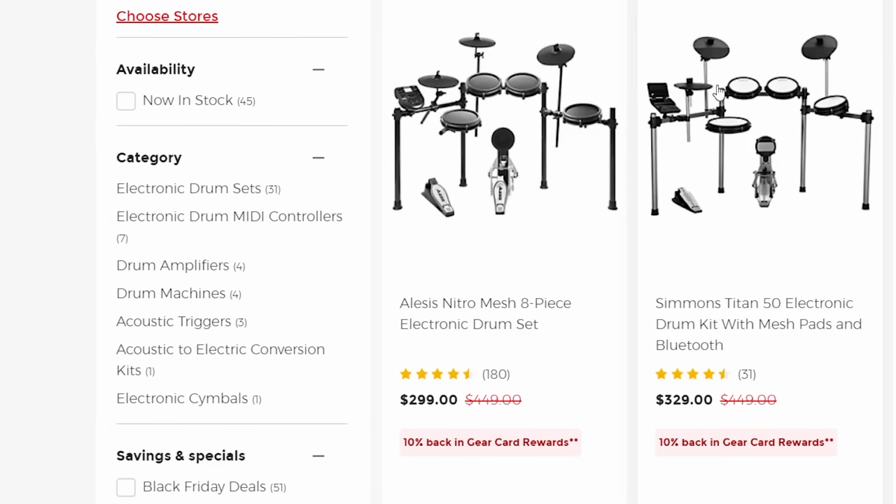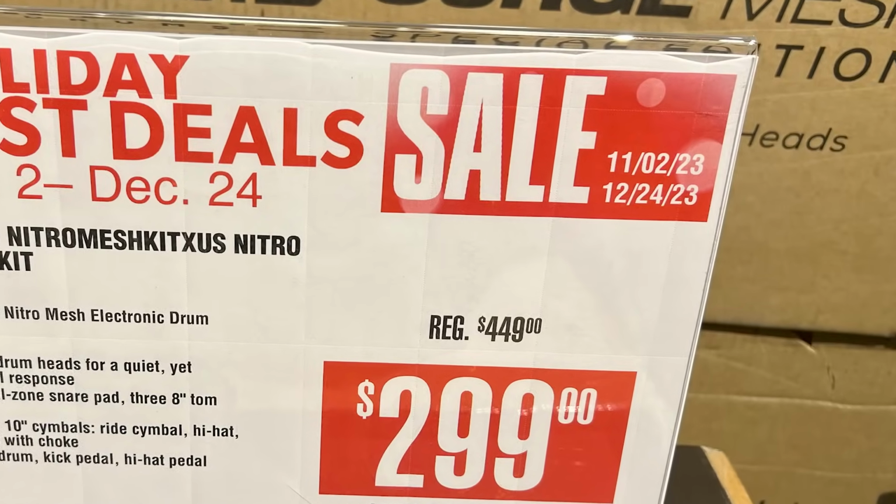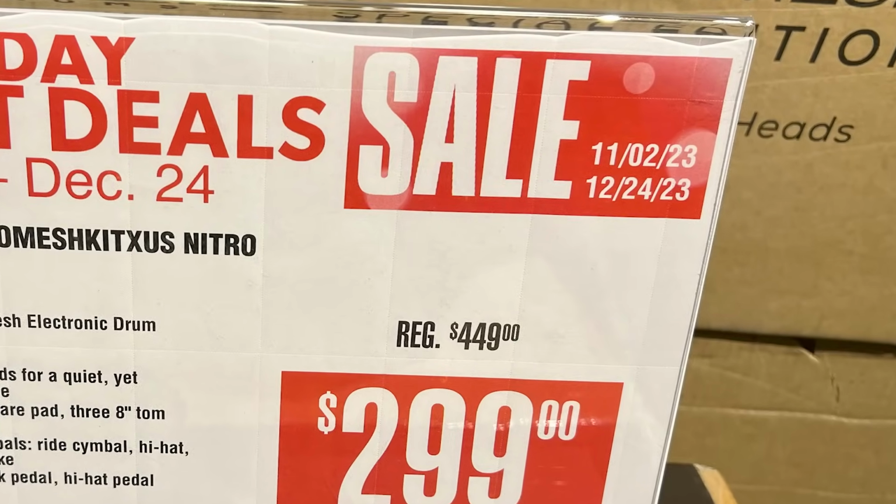They're going to be replacing it permanently by the Nitro Max, which I just did a review video on. So it's kind of hard to get excited about a drum set on the way out, but at $300, you definitely could do worse, so it does exist. According to the Guitar Center that I visited, this deal is going until December 24th. So just keep that in mind.